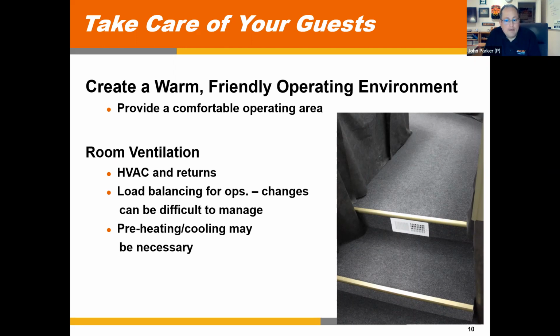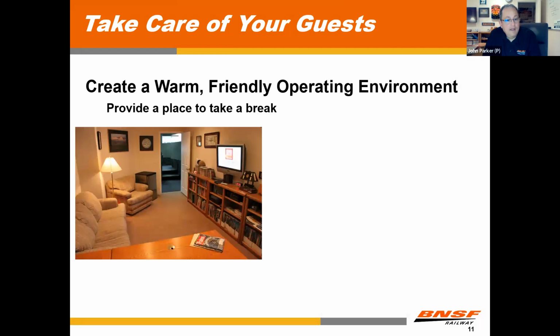And typically when we have 18 or 20 operators in the basement, sometimes, especially in the summer, I like to pre-cool, just because when we get that many people, the body heat can raise, and it's not uncommon to get a 5 or 6, 8 degree temperature increase in the basement. So I'm trying to keep it as comfortable as possible.